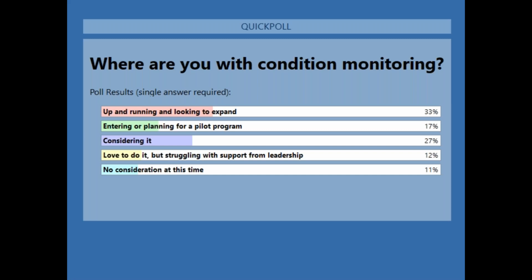So, Kevin and Matt, this is some interesting data here. Speaking of data, 33% of our audience is already up and running and looking to expand their condition monitoring program. 17% are in the pilot phase. 27% are considering it, 12% would love to, but they don't have the support, and 11% are not considering it at this time. What do you think about that? How does that match what you generally see?